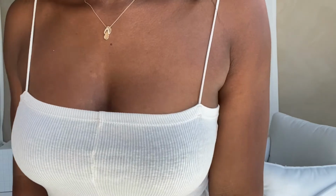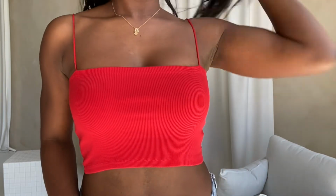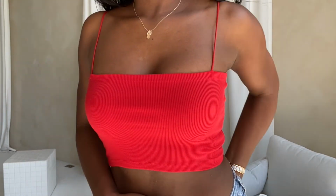Super cute. Now we have the red tank top. It's the same material. I would say it's great for the park, or if you want to throw maybe a jeans jacket over it. Yeah, that's what I'm seeing for sure.